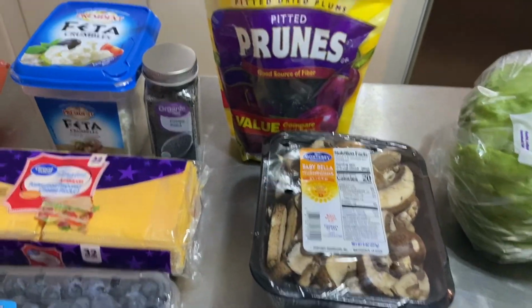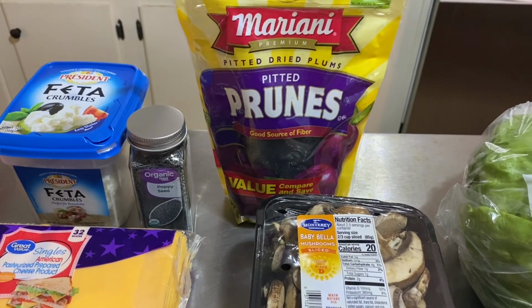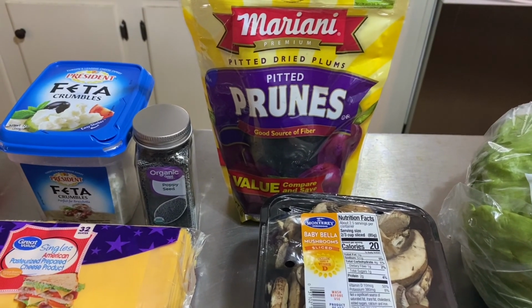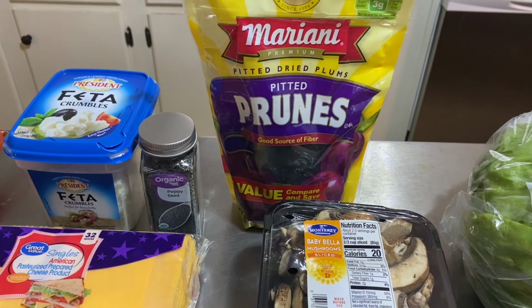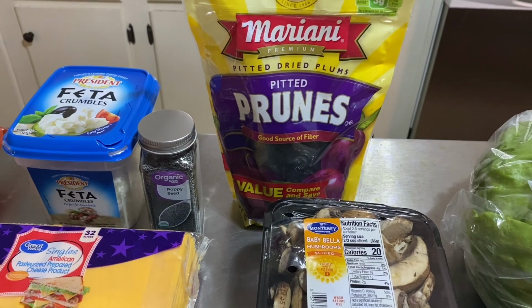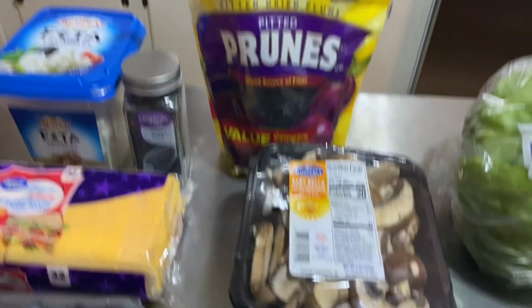I was wandering around. I got some prunes because I actually really like prunes, and they'll be a nice switch up from the dates that I eat almost every day. They are really high in iron, and I am anemic. I always try to get as much iron as I can from plants and not just rely on meats.